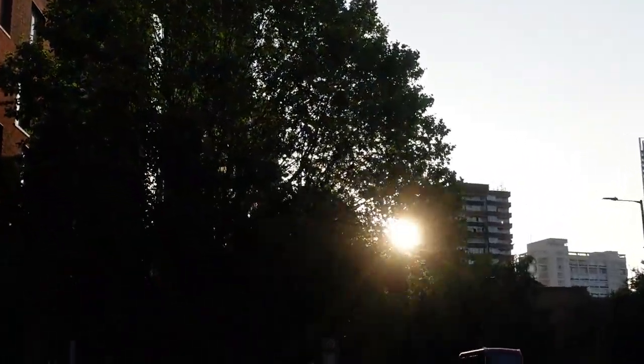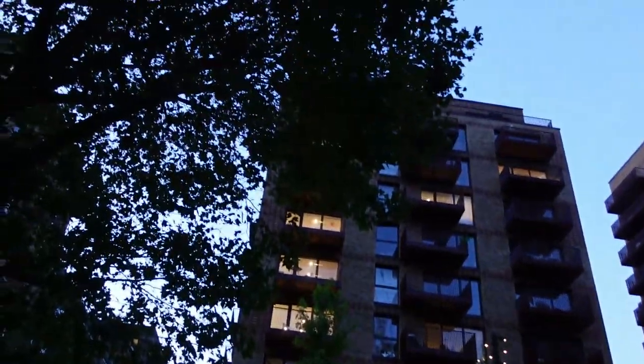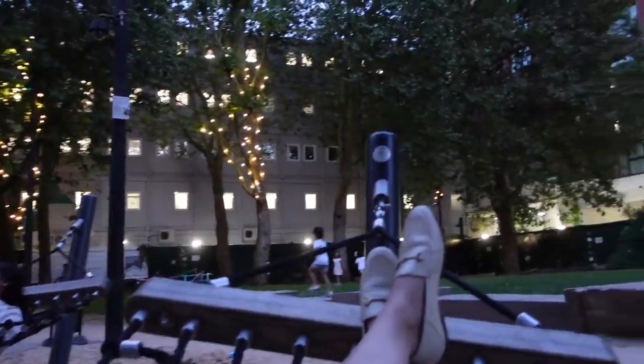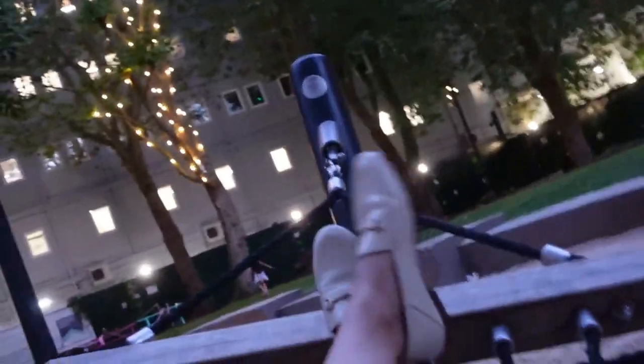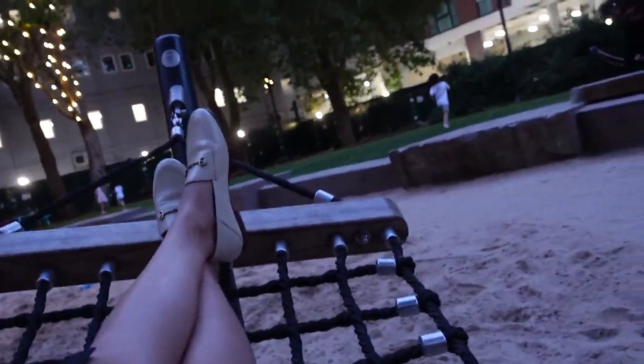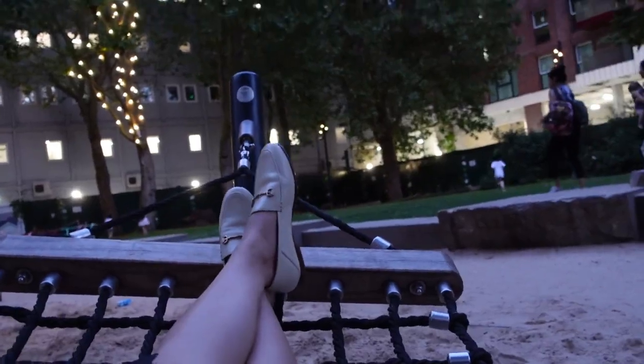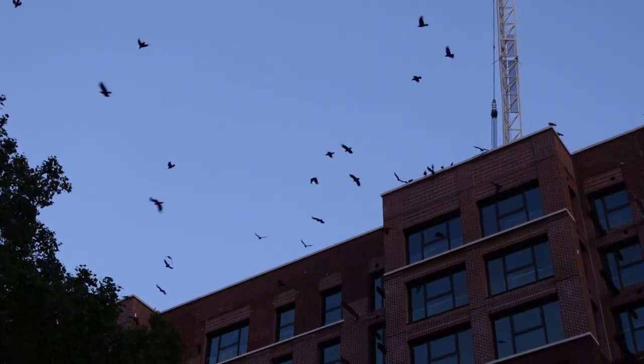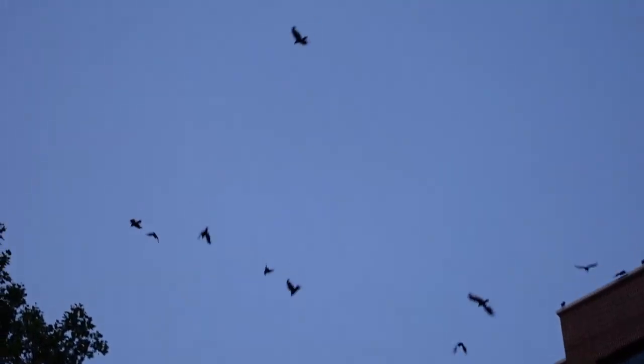Later that night, my friend and I headed out to Elephant and Castle, and there's this little park amongst the residential area, and it was getting late at night, and we just hung out around the park and just caught up with each other.